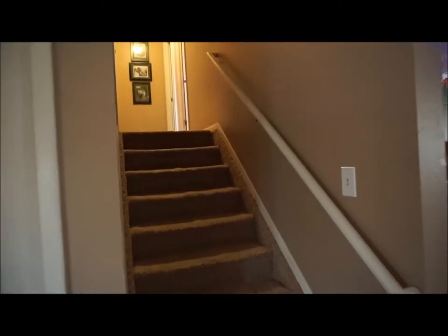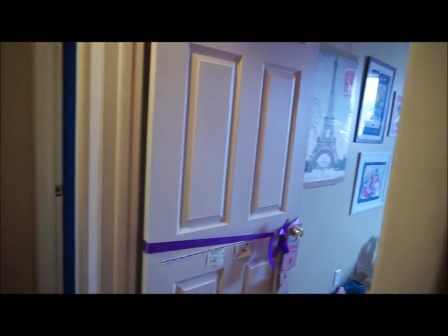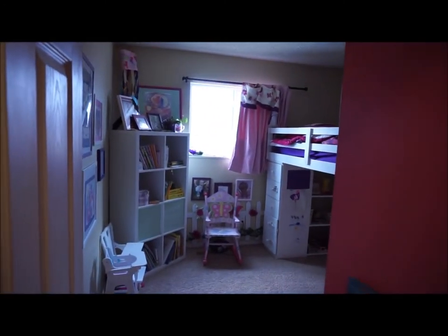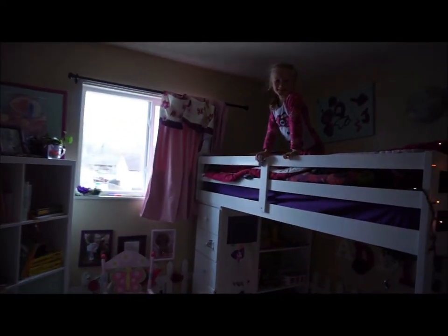This is walking up to the second level where the bedrooms are. Three bedrooms upstairs. Bathroom. Use it as the kids and guest bathroom. One of the bedrooms. Our 5-year-old.